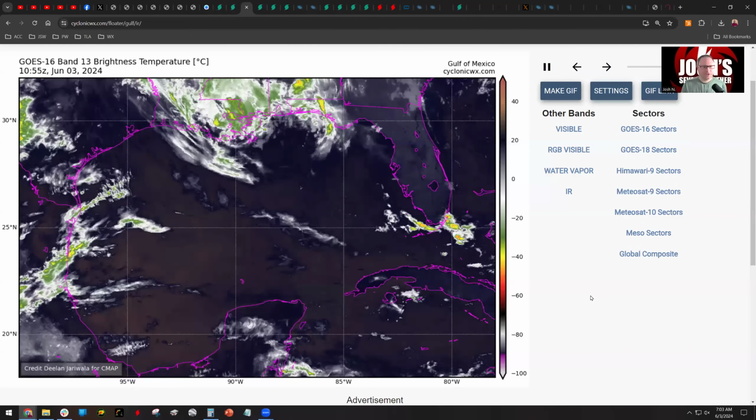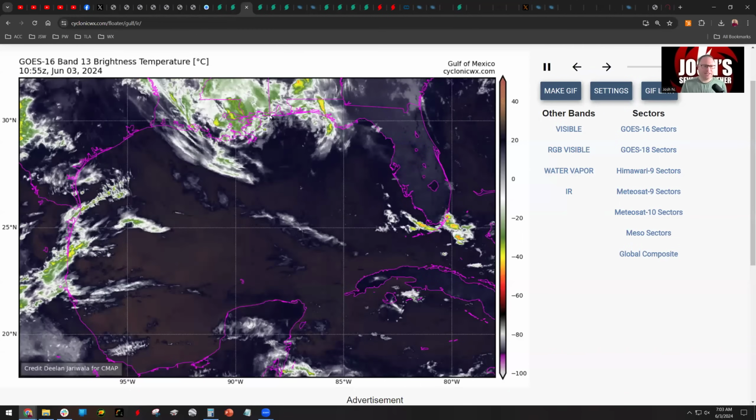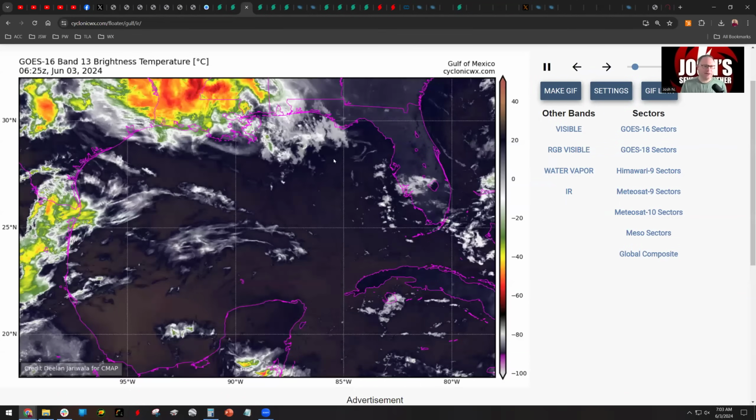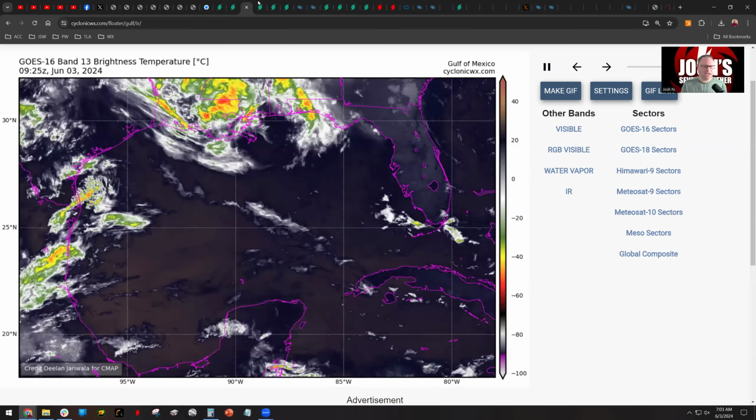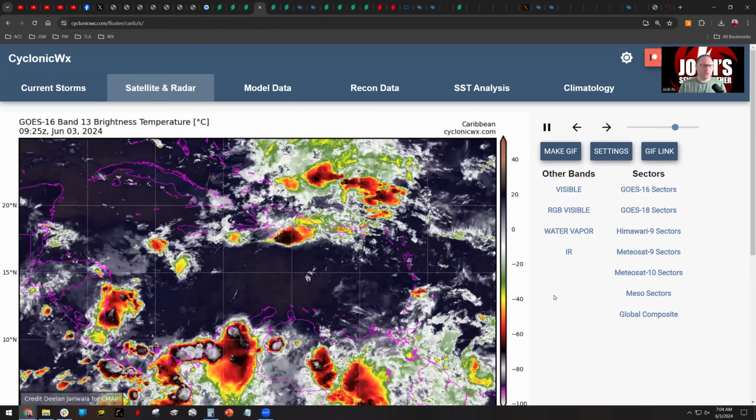Gulf of Mexico still looking very quiet. Storms that were hitting the Dallas area last night have moved into Louisiana. They'll fade as they move into the Eastern Gulf today. The Caribbean, pretty active, but nothing showing any signs of organization.